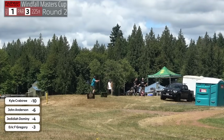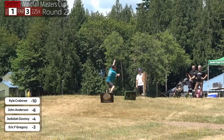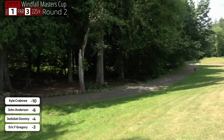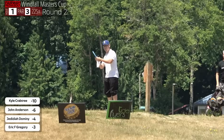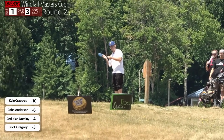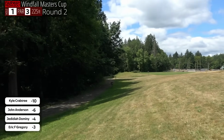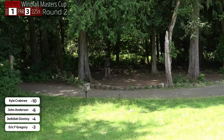He hits the center tree and drops straight down, edge of the circle. John buzzes the tower, maybe a little left. He'll have an even shot with the elevated basket just left of it. Jedi, going forehand. Ooh, a little low.